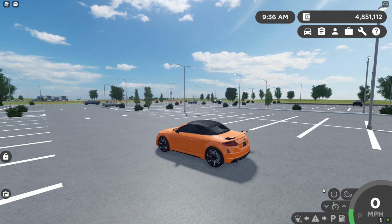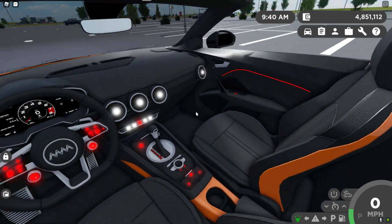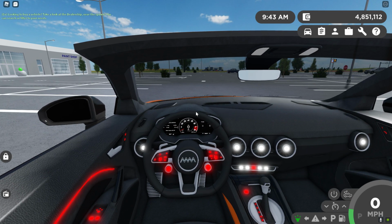Since this is a drop top, we got a nice interior. The turn signals actually light up on the dash. We have ambient lighting along with red lighting everywhere. The steering wheel moves just like that. One of the most detailed steering wheels in this game also. Horn.